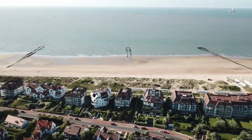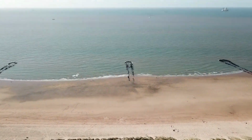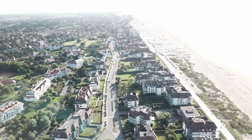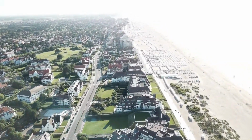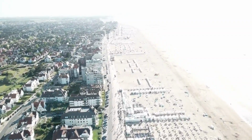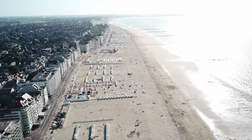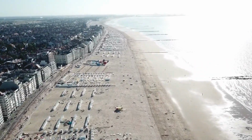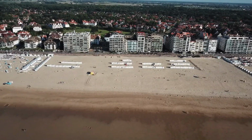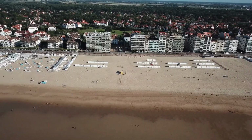Heist is well known as a beach resort community in Belgium, located close to the Dutch border and approximately 19 kilometers from Bruges. Along the town's 12-kilometer coastline, there are 4 beaches as well as various walking, hiking, and cycling routes that wind through the dunes. Knokke is also home to a staggering amount of art galleries, as well as 2 great museums dedicated to local and Belgian history.